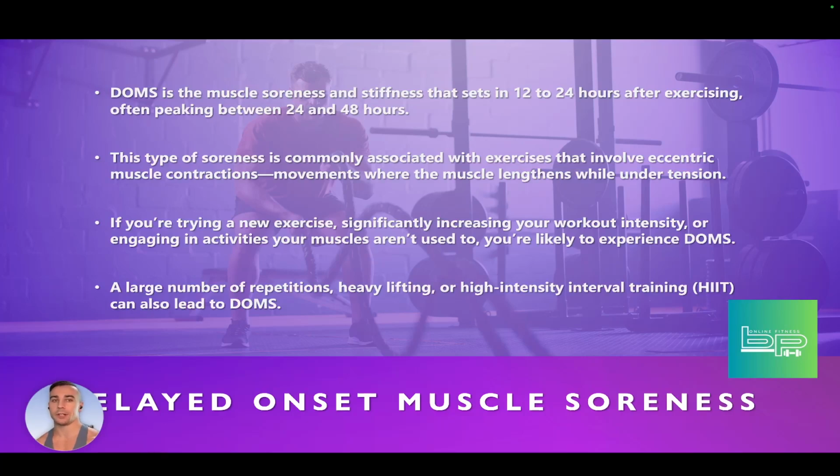But basically, what we're talking about primarily is that the muscle soreness comes from the lifting phase, of course, where the muscle is lengthening while under that tension. So if you're trying a new exercise, significantly increasing your workout intensity, or engaging in activities your muscles aren't used to, you're likely to experience delayed onset muscle soreness. So you'll notice this if you, again, very simple.